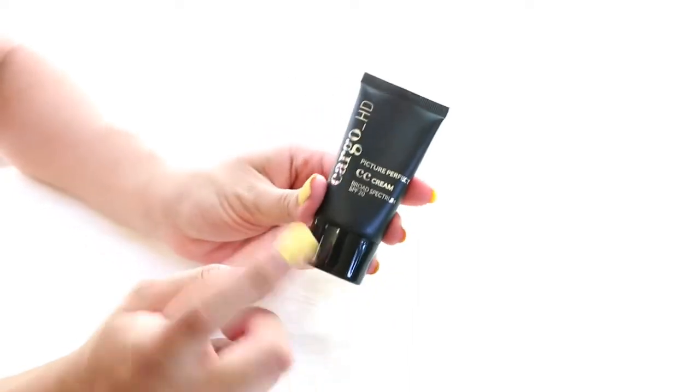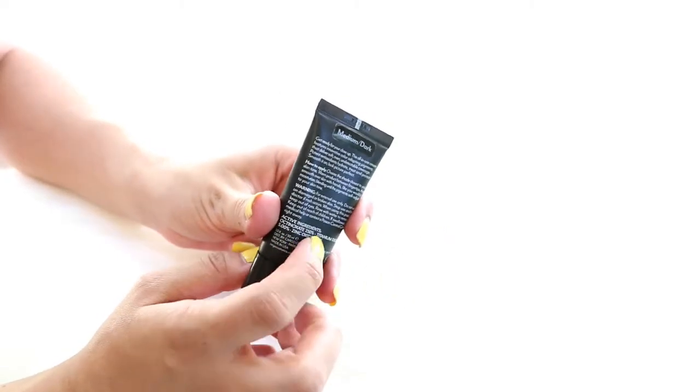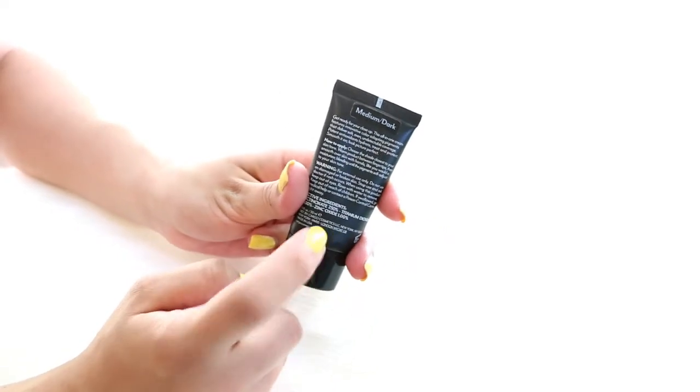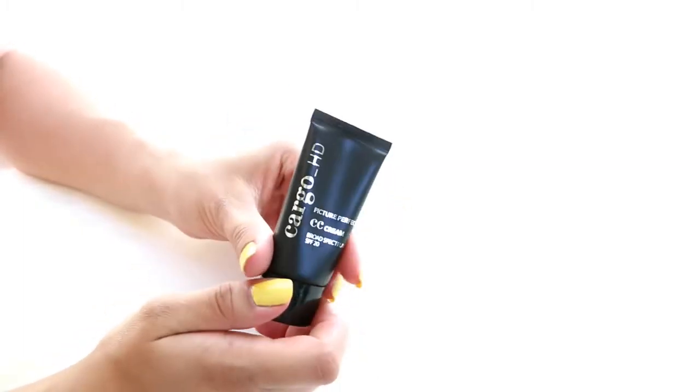This is brand new. This is the Cargo HD CC Cream. It has SPF 20. This is in medium dark. I love my It Cosmetics one for the summer, so I'm just going to go ahead and let this one go. It is brand new, so I've never used it, so I'm sure somebody will get good use out of this for the summer.